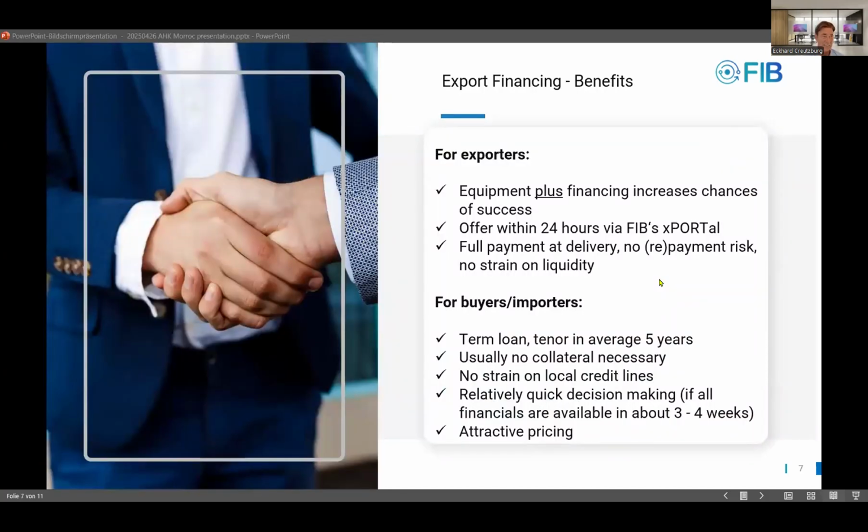If you ask, why the hell shall I deal with it? If we look from the two possible sides, as an exporter, you are increasing your chances to close a deal if you offer equipment plus financing. As said, getting an offer is pretty simple via our portal, and you will turn the deal into a cash deal because you are fully paid at delivery with no remaining repayment risk and thus no strain on your liquidity.